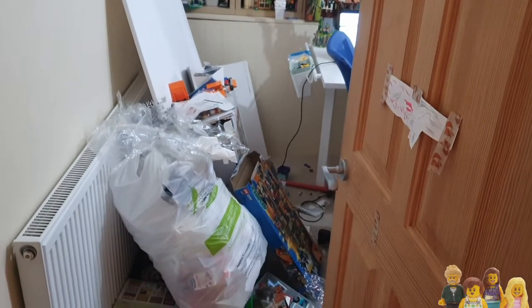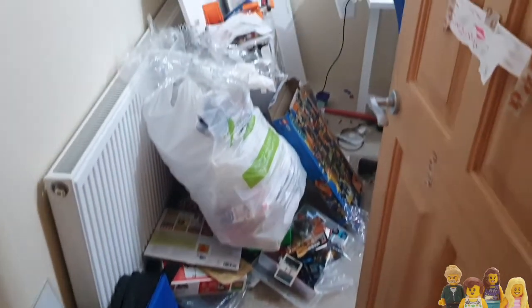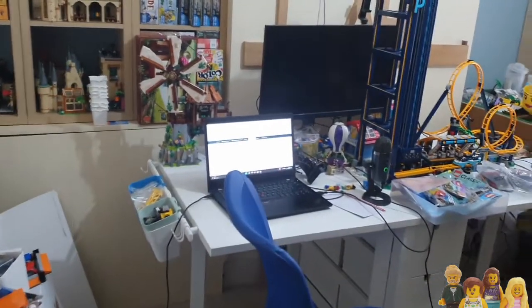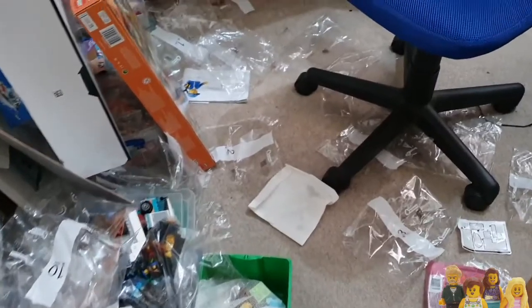So I don't think it takes long to notice quite an issue. Everything is piled up and we've got Lego everywhere, bags on the floor. I've got some footage of another time when there were way more bags on the floor. I did actually try and do a little bit of cleaning there.